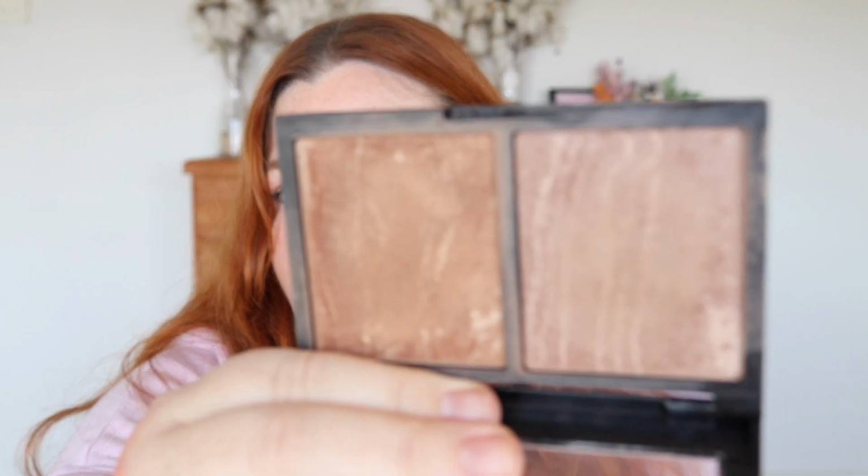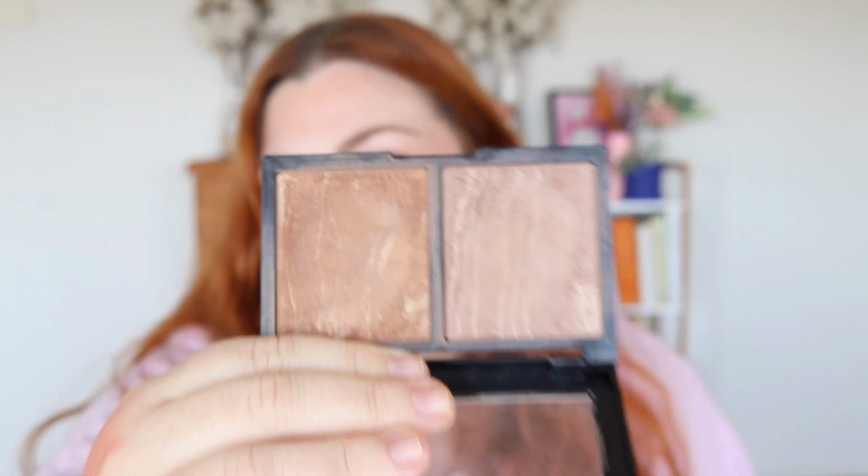So I love both of these. This is warm tone, but it's not too much. I've actually used this one quite a lot. They are a little bit hard pressed. All of them are a little bit hard pressed in the pan, but it actually makes for a more soft, seamless look because you're not picking up too much product and you can never overdo it, which I really like, but it is a little hard pressed. Yeah, I think they were $10. Is that what I said?